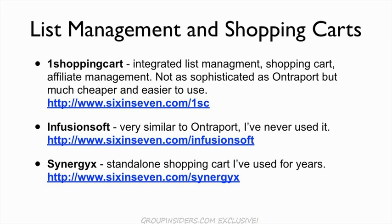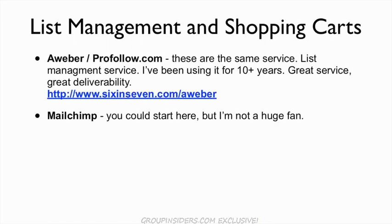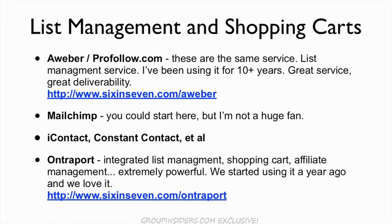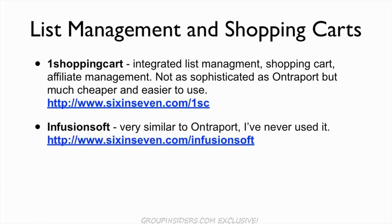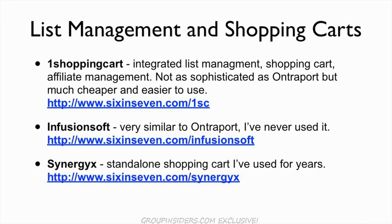So those are the tools that I've been using for years, or other ones that are in the market that are highly recommended. Again, Aweber, huge fan. Entreport, big fan. One Shopping Cart is a great place to start out, and Infusionsoft is another strong contender there.